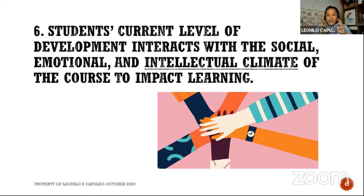Student is a holistic person. Student is an integral person. Ang estudyante ay hindi lang siya cognitive, no? Hindi lang siya utak, hindi lang siya knowledge. Mayroon din siyang emosyon, mayroon din siyang social skills. When all these things of development are integrated, mas madaling mag-develop yung bata. Mas madali siyang mag-succeed, no?